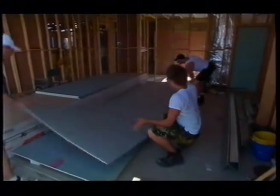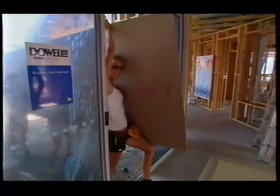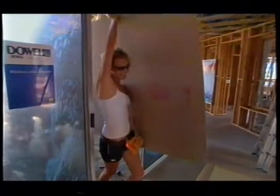Okay, guys, when you're in place, just bend your knees down and just let it fall. Don't try and hang on to it, just let it fall. Yeah, if you hang on to it, we're going to crack it up there. Well, ordinarily a forklift would get this off, but in the absence of one, manual labour is what we're using. Coming in.